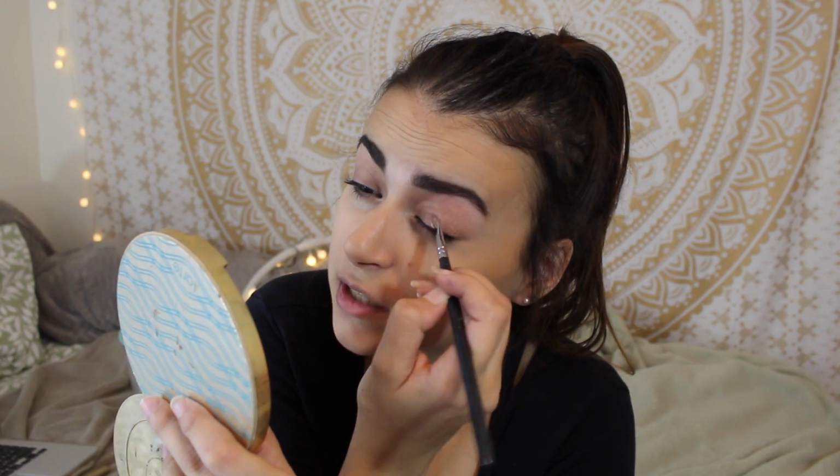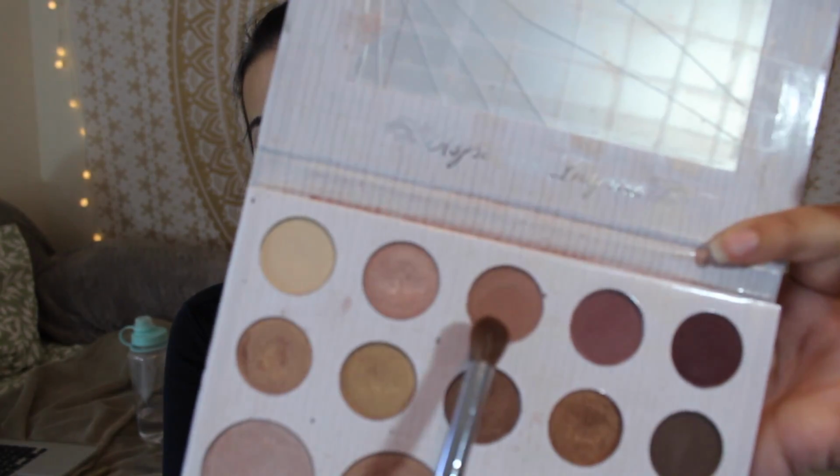I'm just gonna take a really light little pink shimmery color and put it on the lid and just go to town. Pat that product on. And I put a little bit in my corner, like the smallest amount. You'll see why. So now I'm just gonna take a regular little fluffy brush and dab into kind of a tanny pink. It is this color right here.